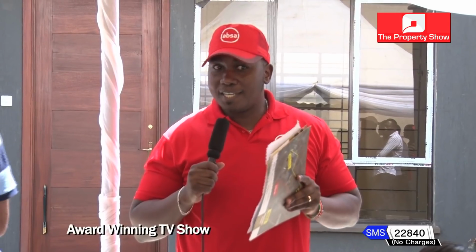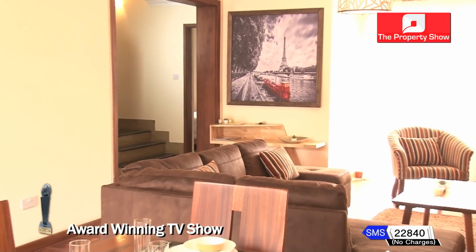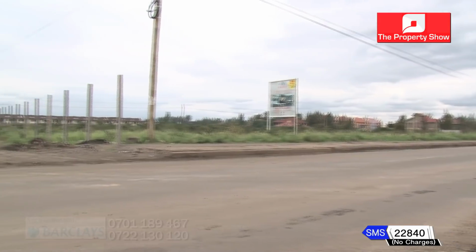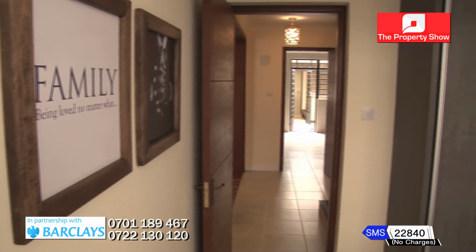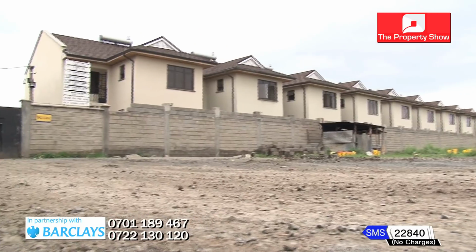I think you've liked the finishings, the closeness to the main road. It's a good project. So make a decision today. These houses are going very fast. And at the price that he's offering, there are very few houses that are going for that price around here, with the kind of finishing and the quality. So take advantage and buy these houses.